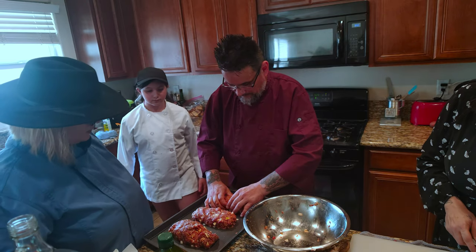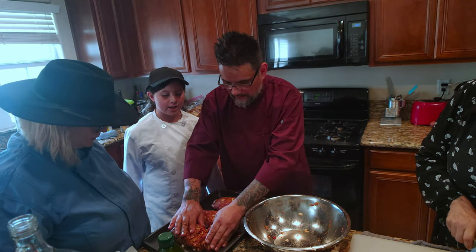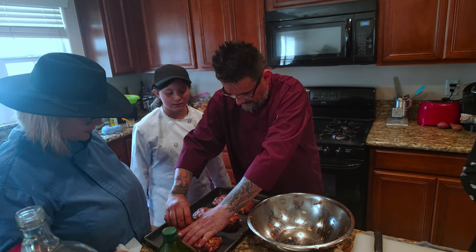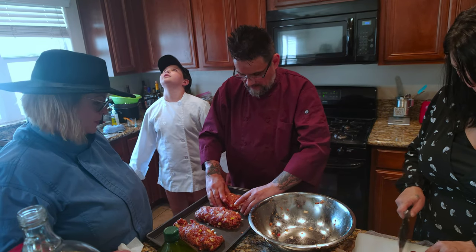All right, see? We've got three. You want to make sure that they're molded correctly. It looks like someone took a big bite out of that one. That's why we're remolding it, to make them more even in size. That would make them slim, probably. Okay.